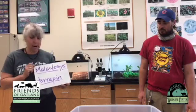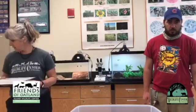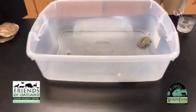So today we're going to talk about Diamondback Terrapin. Terrapin turtle. Diamondback Terrapin. I don't know if you can see the little guys in here, little babies. We'll get a little close-up on both of them. We have two here. These Diamondback Terrapins are really amazing.